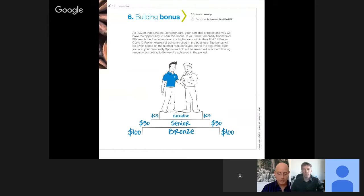Number 6 way to earn is pretty simple. It's a builder bonus. It's for your new people that you bring in, in their first 2 weeks. If they break a rank, bronze, senior, or executive, you're going to get a matching bonus. In other words, they'll get a bonus, you'll get a matching bonus. So if they go bronze, it's $25. Senior is $50. Executive is $100. Pretty simple.